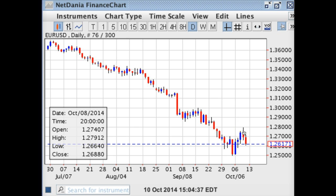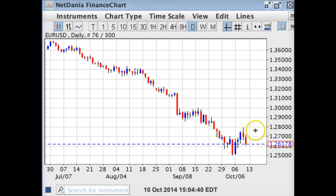It was, though, very hard to short into this move towards the 28, because I think a lot of people were starting to get short at 27. And when the move verticalized, it probably spooked a lot of the shorts and squeezed them out. But anyways, the euro has come back down to the ground here towards the 26.